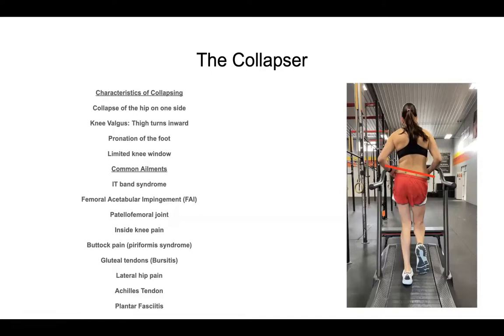Characteristics of this are that huge drop. The knee will tend to turn in, and this will cause the foot to fall in. Commonly, you're going to have more stress on the outside of that hip, most likely on the left side. This can also cause hip pain on the front. Definitely knee pain, because like we said before, because of the collapse, you're adding more torque at the knee. This will hurt a lot on the inside of the knee especially. It could cause buttock pain.